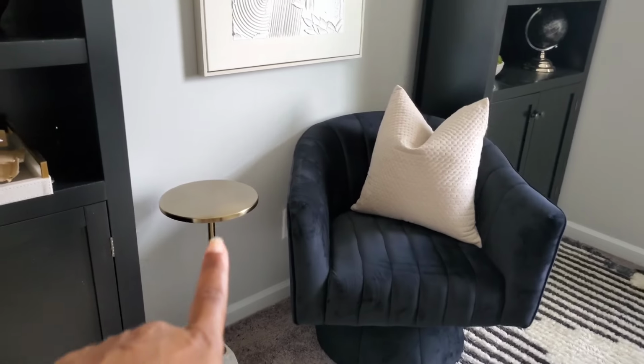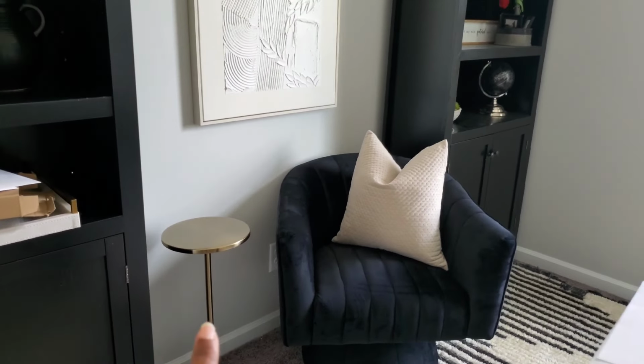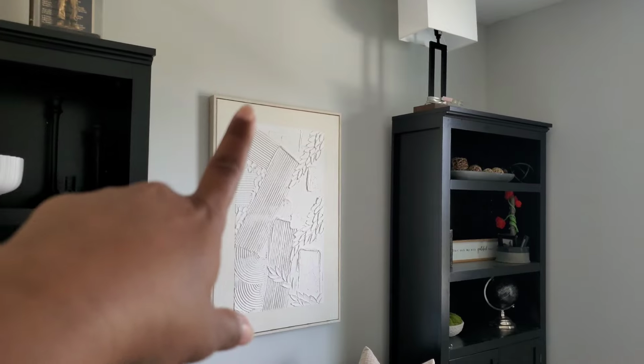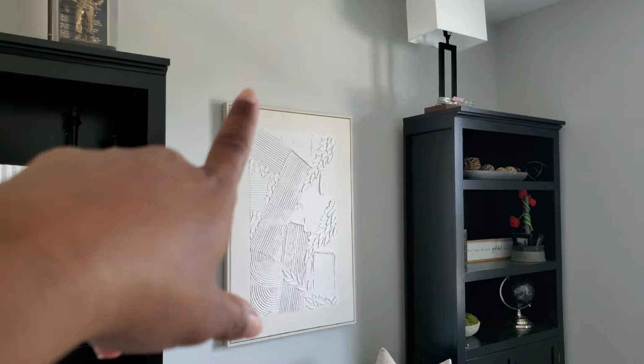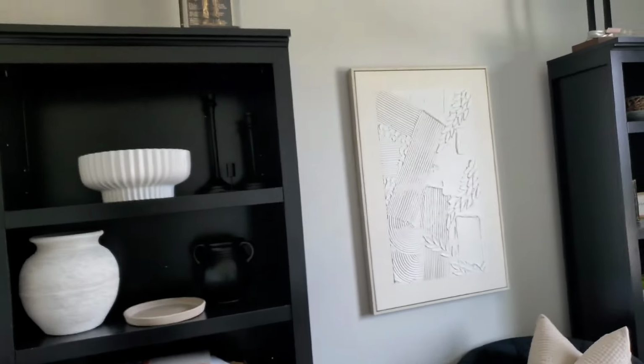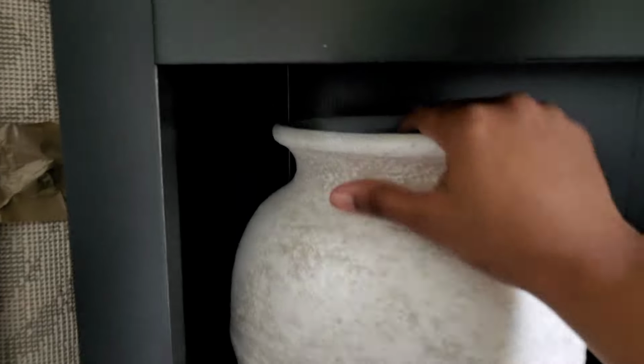And I really love this little drinking table. Like, it is so pretty. And I still have to get the picture light hung up. But my husband said, don't do a picture light. Just do the lights in the cabinet and call it a day. This vase right here, I didn't show you guys this, but this is something new that I just got.